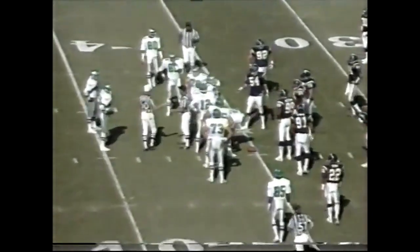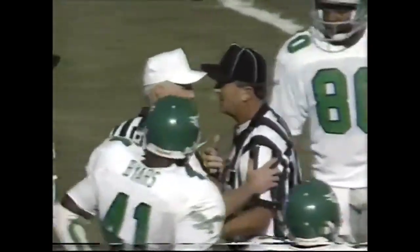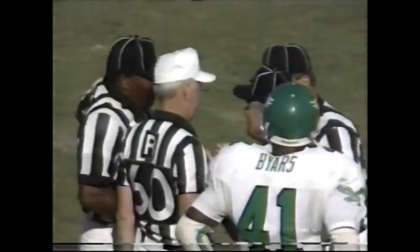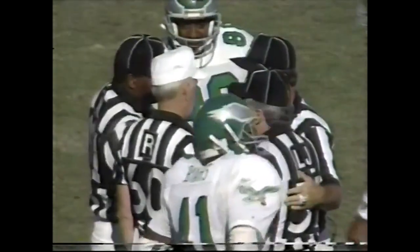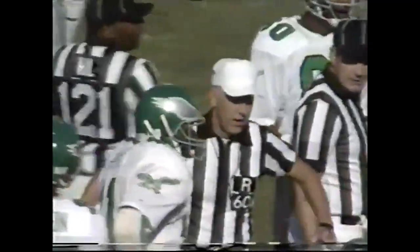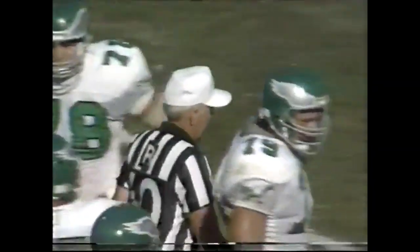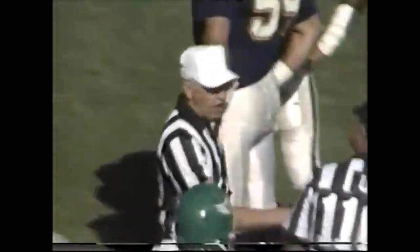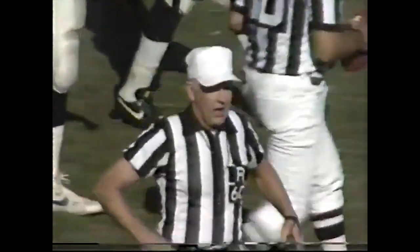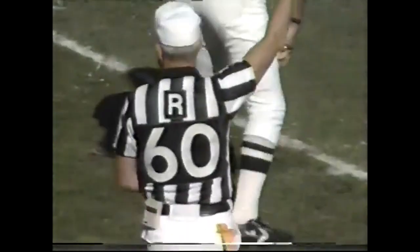There's a flag now. We'll wait to see what that is. It will not be delay of game. Randall was telling us yesterday that he was a little bit out of rhythm because they've been running the ball so much. But right now he's 4 for 6, 56 yards. The call is encroachment on the defense of the Chargers. Encroachment, number 92, defense, 5 yards, still first down. You're stealing his thunder.